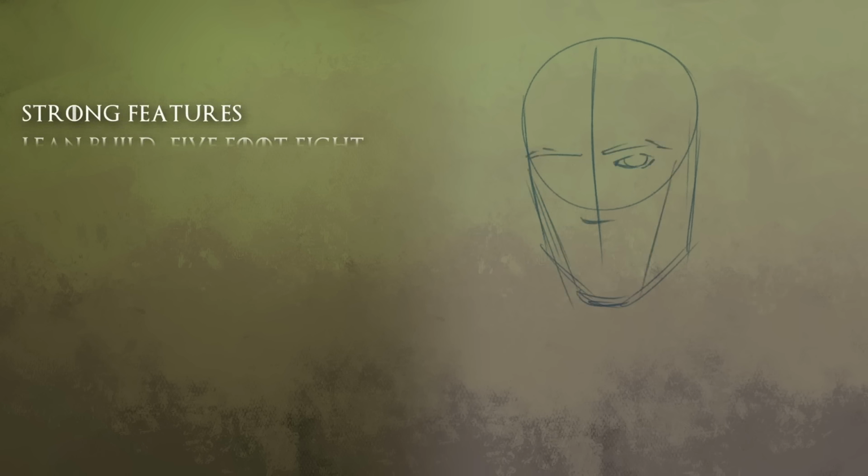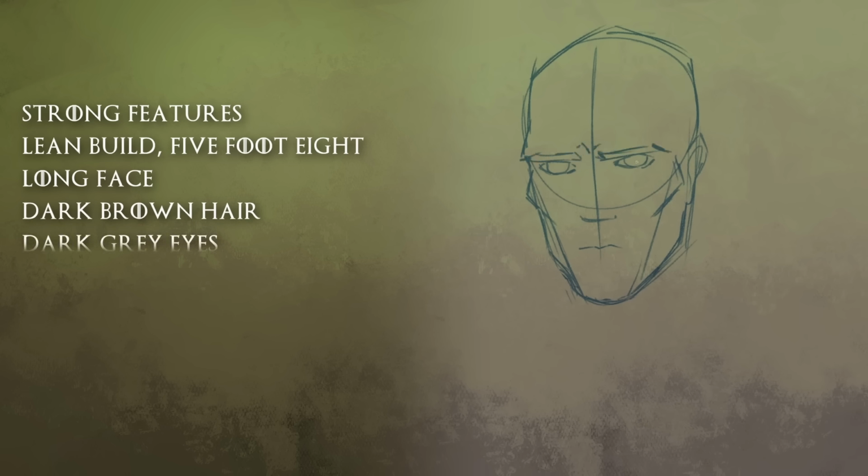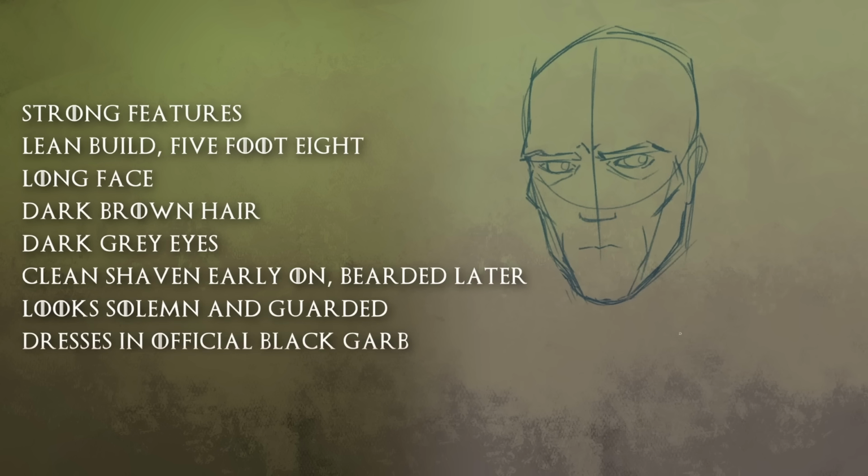I'm wrapped. All right, character 3 has strong features, a lean build, he's 5'8", so fairly average. He has a long face, whatever that means. He has dark brown hair, dark gray eyes, and he's clean shaven early on but bearded later. He looks solemn and guarded, and he dresses in official black garb.